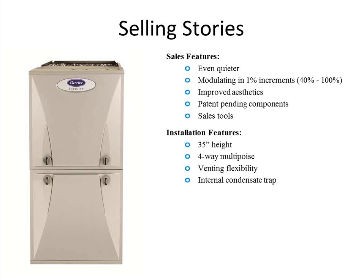Because we did switch to 35-inch furnace height, we did have to change the heat exchanger style. And I'll show you the heat exchangers in a little bit, but we had to make them more compact.